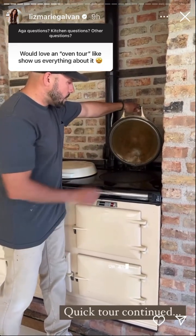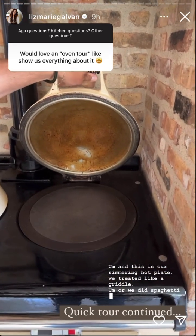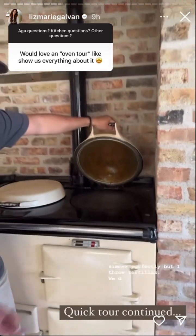And this is our simmering hot plate. We treat it like a griddle, or we did spaghetti the other night, and it just kept the simmer perfectly. I throw tortillas on it. We did a grilled cheese today.